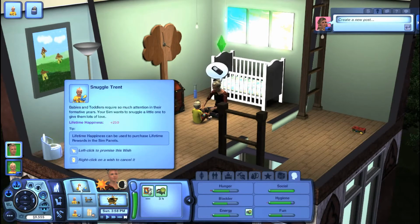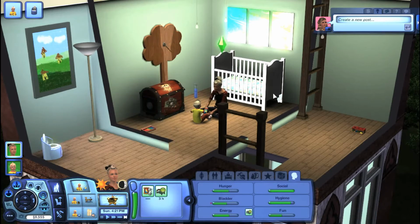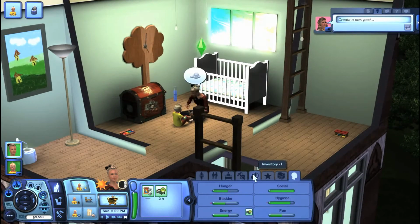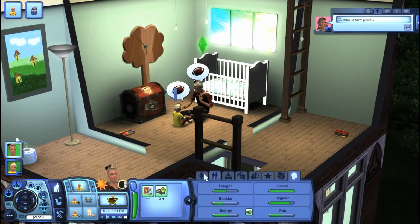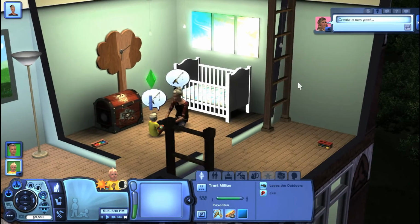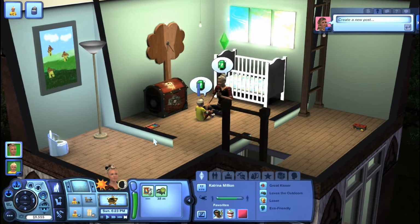Let's see, what else do you want to do? You want to snuggle him? We can totally snuggle him, but not at this moment in time. Bob has reached elder status. Okay. I do want to get her a gem cutting machine. I'm not sure if I want to get her one while we live here or if I want to wait until we get like an actual house. But I'm thinking maybe possibly here. And she's only got a week before she ages up. He's only got 2 days before he ages. He'll probably age in this episode, to be honest with you.